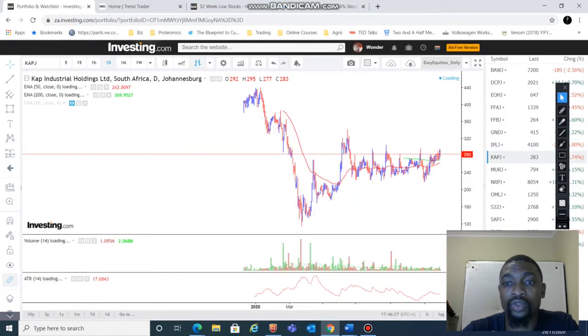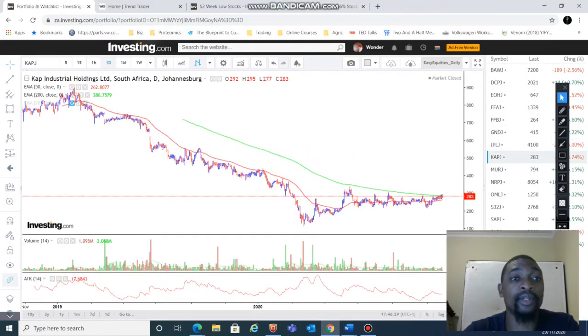Another stock that we saw is Gap Industrial. So for quite some time, it's been trading lower. Then it seems like it bottomed somewhere around 1 Rand 80 per share, and then started to recover a bit with the consolidation that started somewhere around April. So the consolidation has been over 6 months.